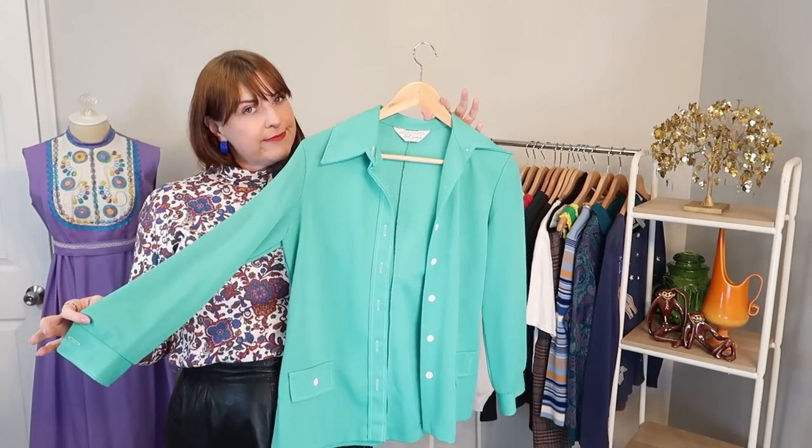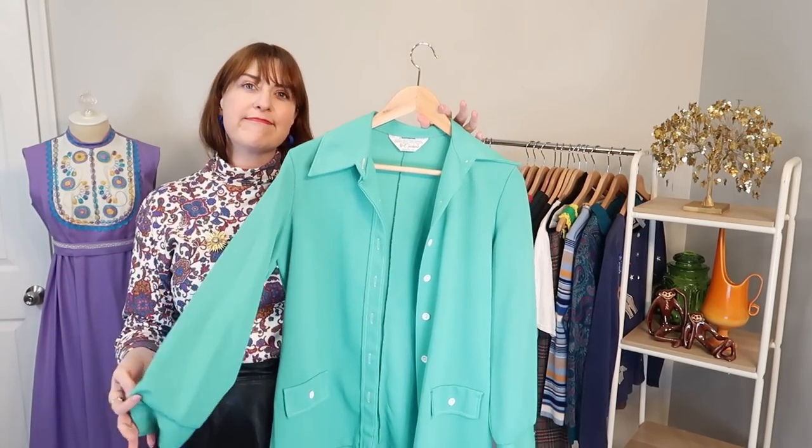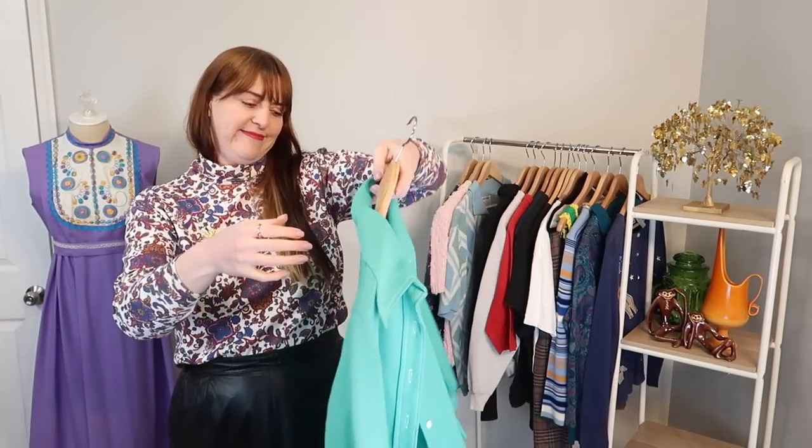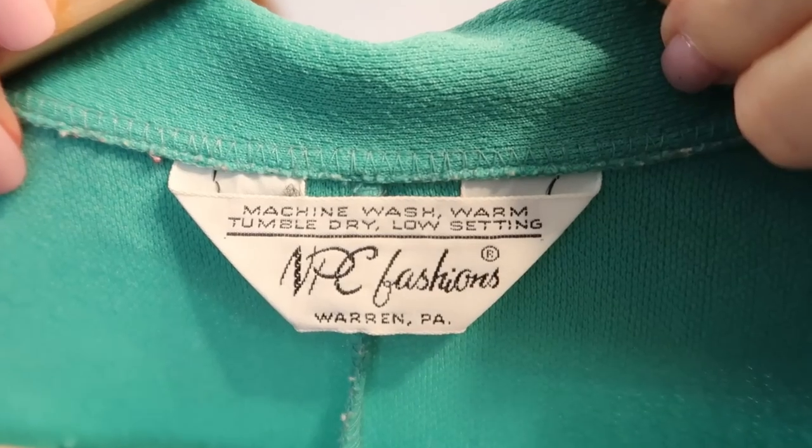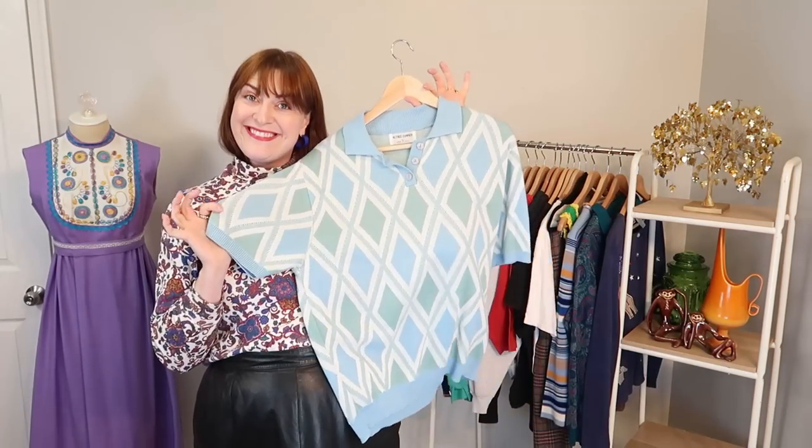This one you saw me try on and it didn't fit, but I did decide to snag it for my shop because I had sold another one with this exact brand in a dark green color, and I have a couple flea markets coming up. It could be good for that.